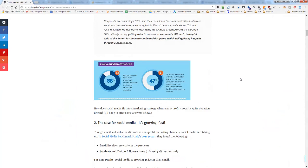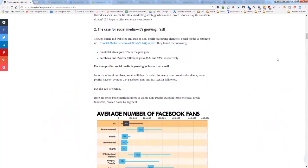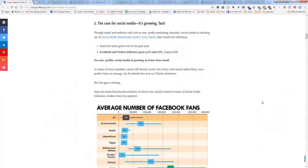And yeah, the second one, again, it says social media is growing fast. You should be doing it. But again, what I see with nonprofits is either they do it really, really well and they're on all the time and super engaged, or they just don't have the time and don't do it. I haven't seen a lot of in between, honestly, with nonprofits. It's either they're all over the place or they just don't have time. And then number 3 on here, it says they're short on social media stuff.